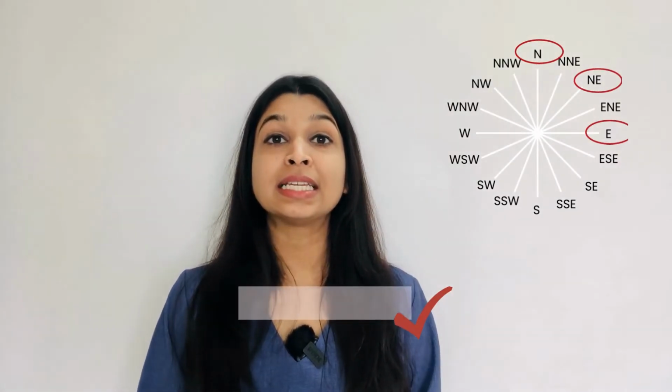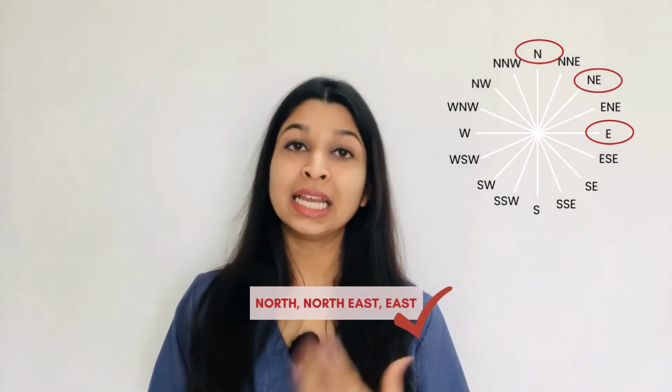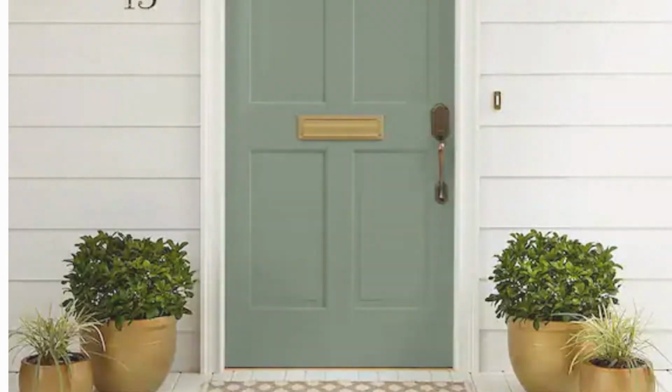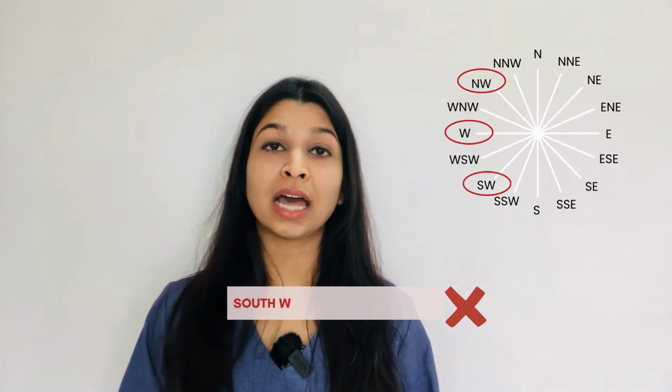So if your entrance direction is somewhere around the north or northeast or east, in that case it is really good that you can add green colored plants over there. But if your entrance is around southwest or west or northwest, in that case avoid using plants for decor purpose at the entrance because they're not going to help you as much.